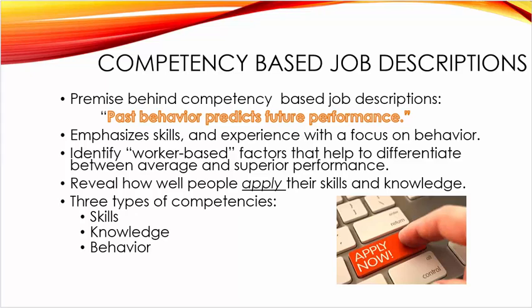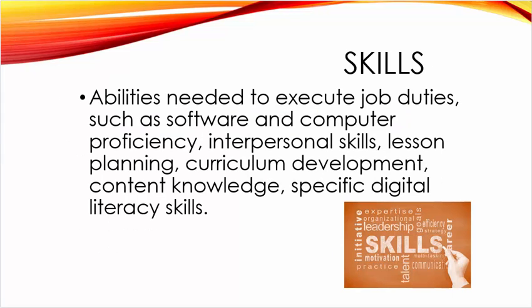You may be wondering, what is the difference between skills and knowledge? What kind of behaviors should I be looking for? Well, let's find out. Skills are the abilities needed to execute job duties such as software and computer proficiency, interpersonal skills, lesson planning, curriculum development, content knowledge, or specific digital literacy skills. The skills are pretty straightforward and critical to candidates in understanding the position they are considering.